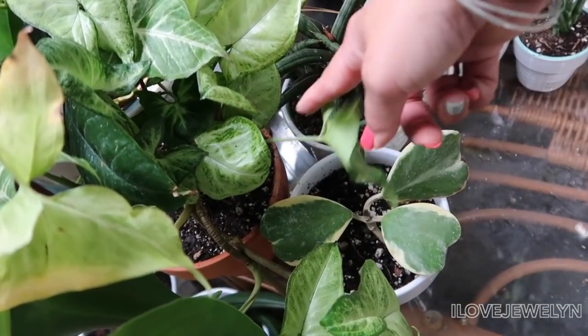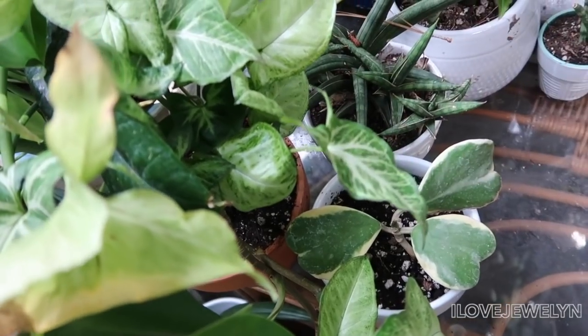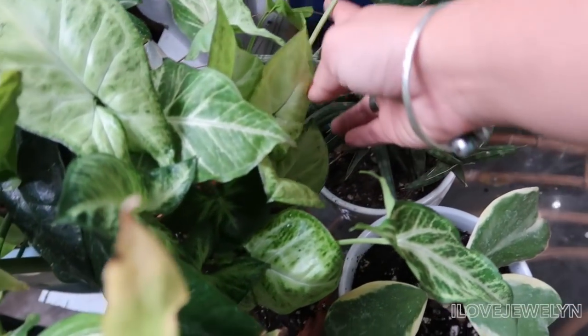I don't think it's ever gonna grow on me. It's one of those things, like if you buy it with one heart, it won't grow, it'll just stay like a heart. So I think it's just gonna stay like that forever.